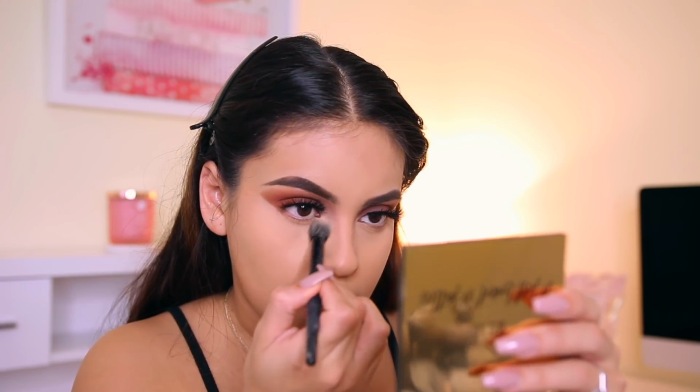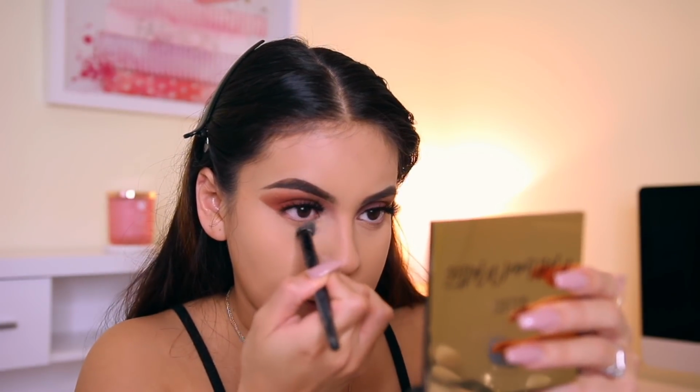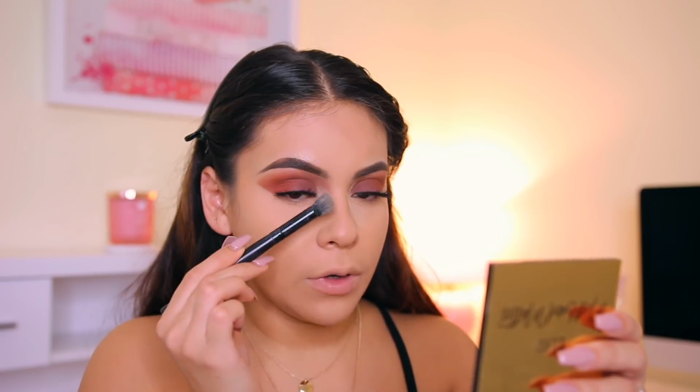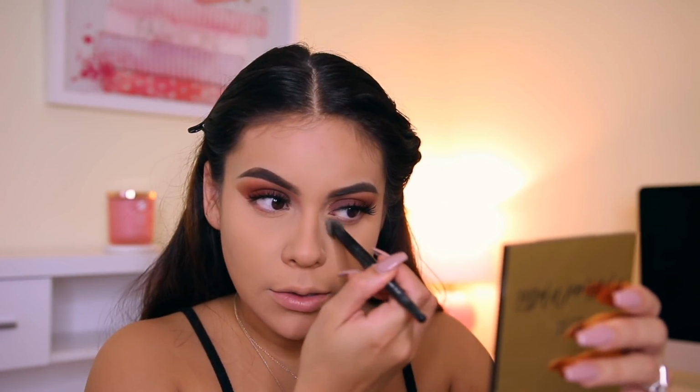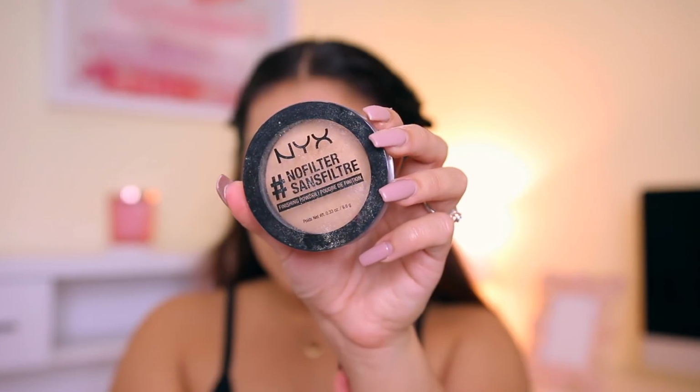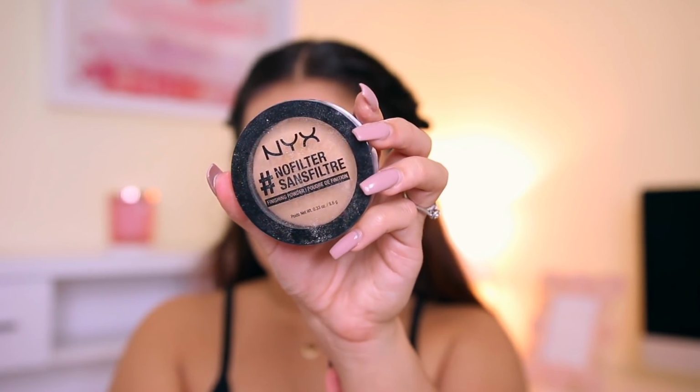Okay, and then if needed, I'll go back in with the e.l.f. Flawless Concealer brush and I'll really set more precisely in the inner corner. This brush is so versatile. You could even use it to contour your nose, to set your lids, for concealer, it's great. So I've talked about it so much, but if you don't have it, stop. Just go buy it.